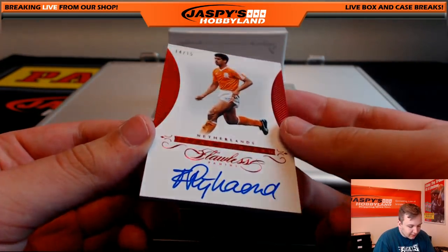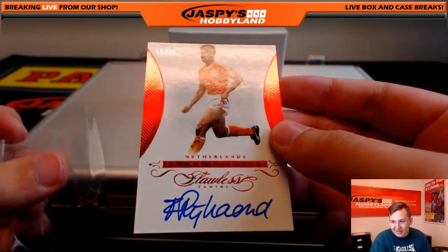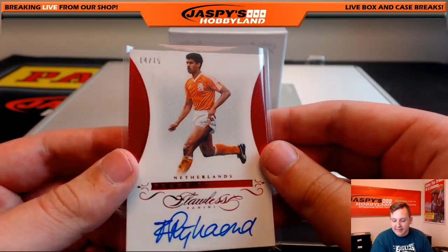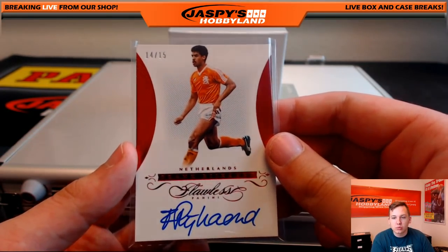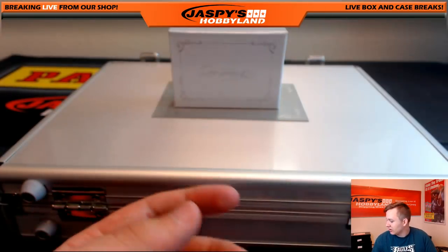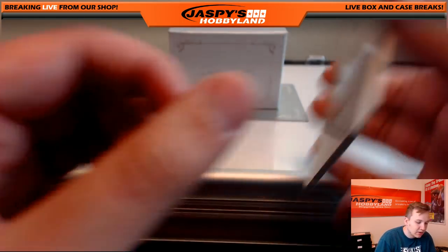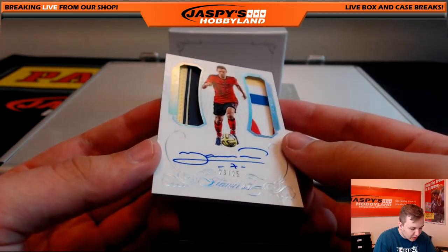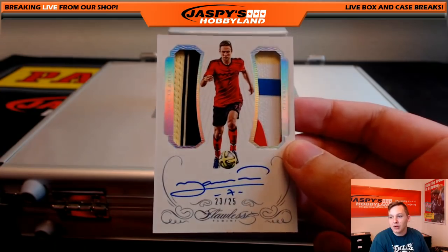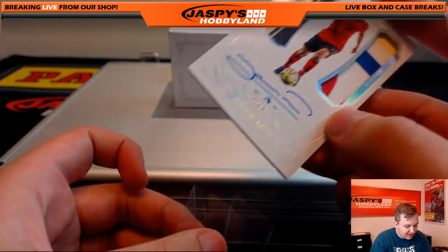We got an autograph, Frank Rijkaard, 14 of 15, for the Netherlands. Masato. Frank Rijkaard. Ooh, that's nice. Nice patch autograph, 23 out of 25, Miguel Layun for Mexico. Mexico had a nice break. Look at that. I've never seen patches like these patches. 23 out of 25, Miguel Layun.